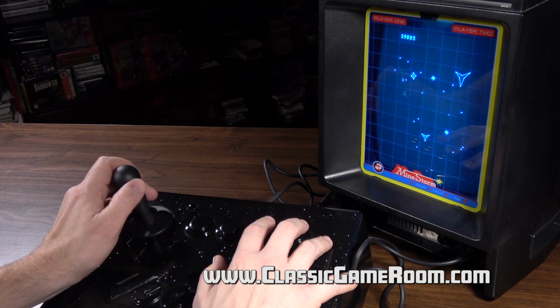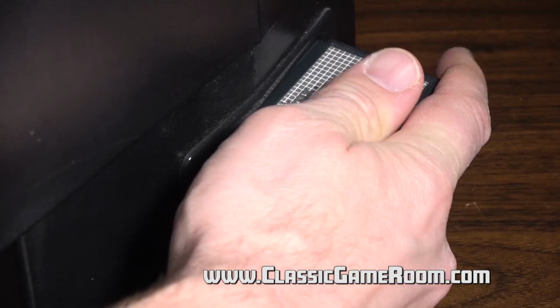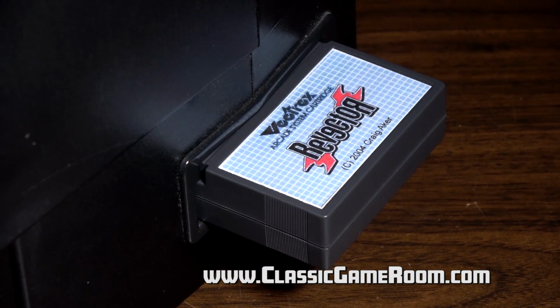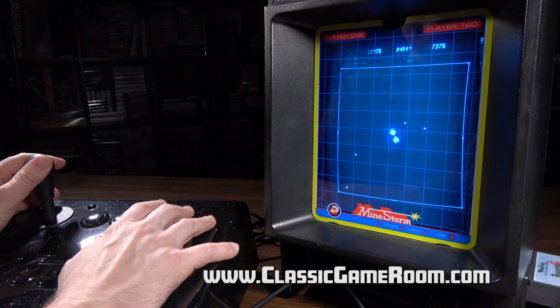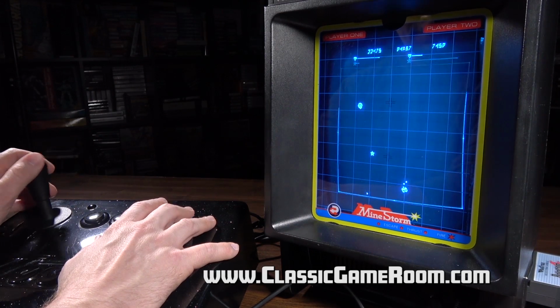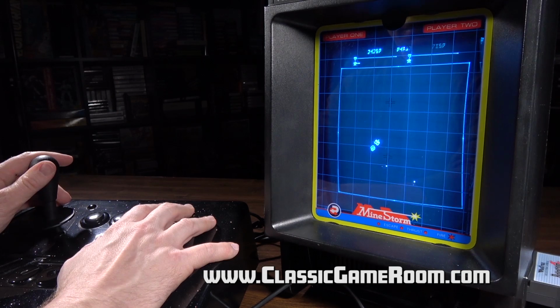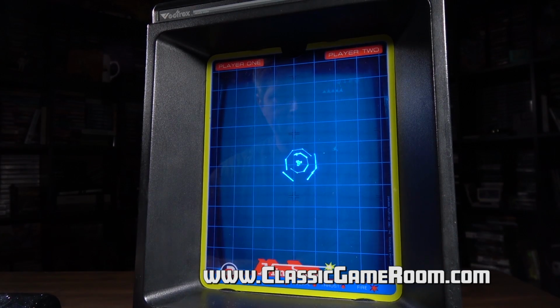And while I'm a bit rusty at Mindstorm, it's time to give Star Castle a play with the Vectorcade. Woo! Oh man, this controller's great. Here's a homebrew game that Mark also sent to the show called Refactor. Let's play that. Yeah! Woo! Somebody left his Star Castle overlay at home. Not pointing any fingers, except it's this guy.